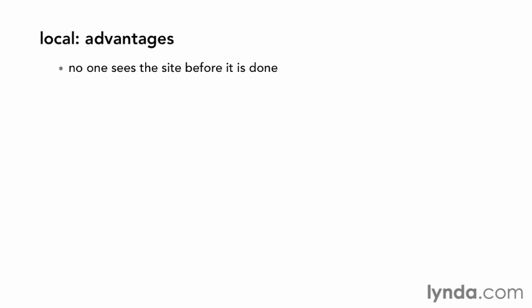No one sees the site before it's done, so you can make as many mistakes as you want. Also, there's no web hosting fees until you're ready to launch. Finally, there's no internet connection required to run the website. That's really handy if you're working remotely or if you're on an airplane flying somewhere.